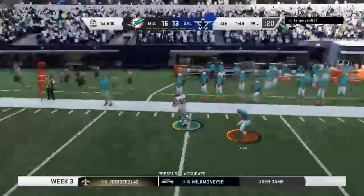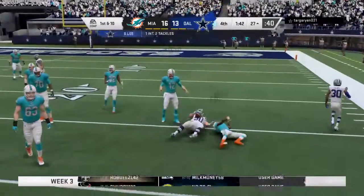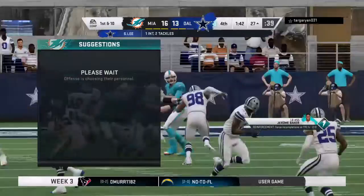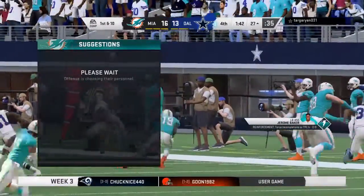They go, look at this. They get the turnover they needed. It's intercepted. Picked off by the linebacker, Sean Lee. And he's able to get it back to right around the 27.